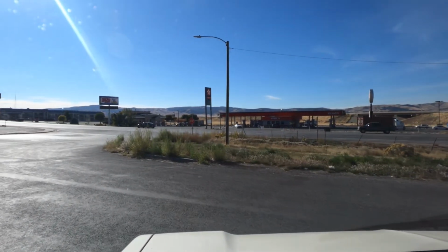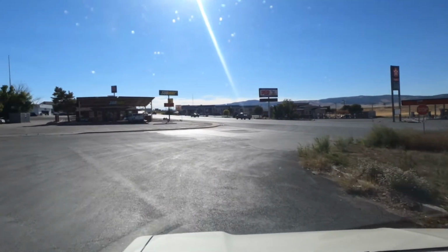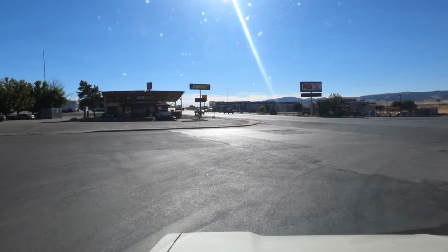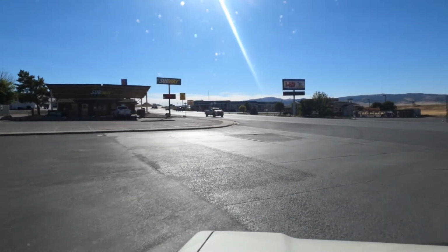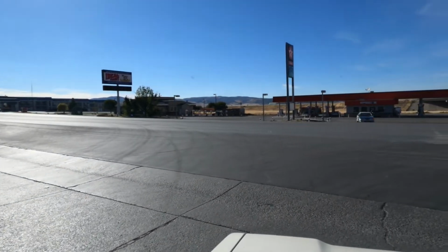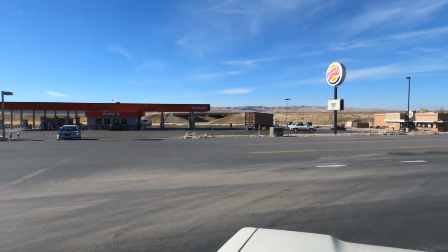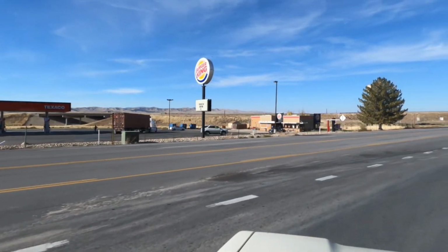I'm obviously going to have to recheck that. But I was going about 60 miles an hour. Trucks were passing me all over the place. I always get a little bit self-conscious about that, but that's pretty amazing.